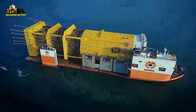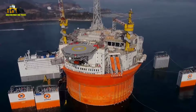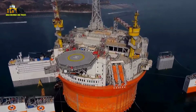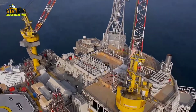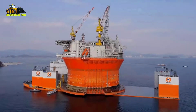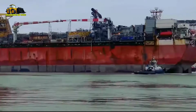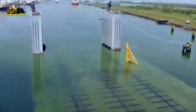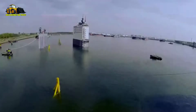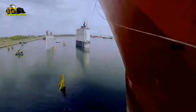So, meet the next supership. Boka Vanguard is the world's number one in heavy haulage. It can lift 4 times heavier loads than the weight of the previous aircraft carrier. With its open deck measuring 900 by 230 feet and capacity to lift 117,000 metric tons, this ship has the ability to lift and haul even a Nimitz-class aircraft carrier.